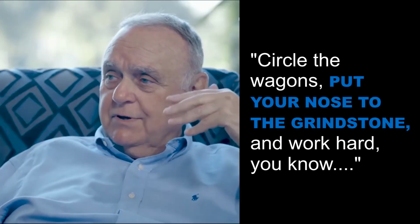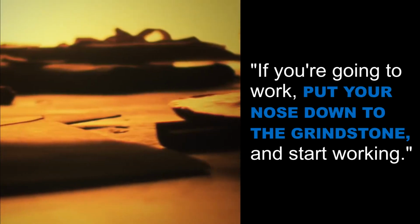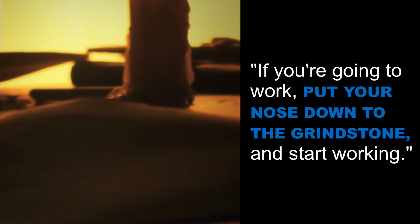Circle the wagons and put your nose to the grindstone and work hard. If you're going to work, put your nose down to the grindstone and start working.